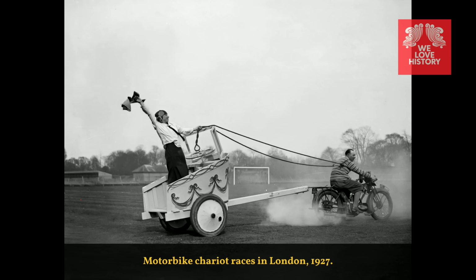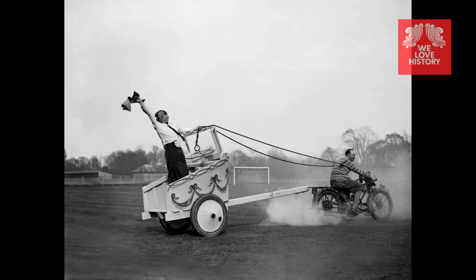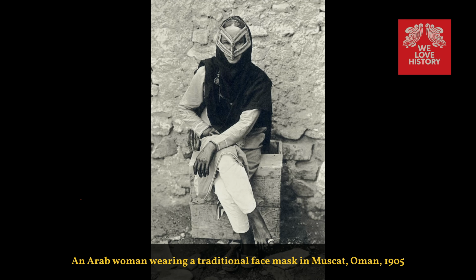All right, check this out. Here's a cool photo of motorbike chariot races in London, way back in 1927. This is a beautiful old photo of an Arab woman in Muscat, Oman. She's wearing a traditional face mask, and the picture was taken way back in 1905.